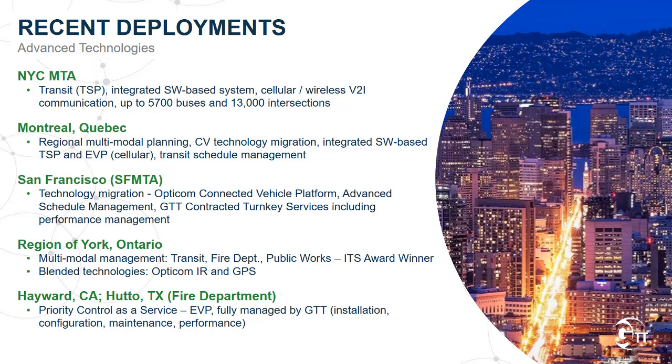In San Francisco, we've actually been helping them for the last couple of years on a technology migration project from technology that we deployed a couple of years ago to get them to our latest technology, specifically our Opticom connected vehicle platform. We've also helped them on a number of aspects beyond transit signal priority. So not only are we helping them move their buses more quickly, but also more consistently with our advanced schedule management, where that's all about keeping buses on time.